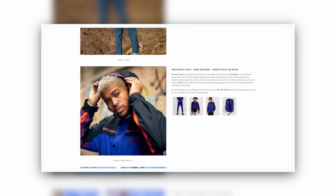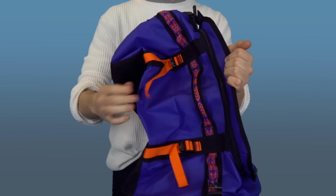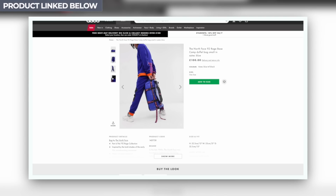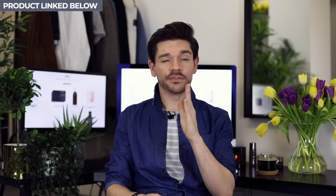Next up is the new collection from North Face, and this is their 92 Rage collection. It is super retro with these bright blues and the Aztec design. For me, North Face has always been very much an outdoor brand, but they've done so well moving into the mainstream, and especially moving into this more street style aesthetic. I have had my eye on a North Face duffel bag for so long, and when I saw this one was out, I had to have it. I absolutely love it, and I've also got my eyes on the fleece.